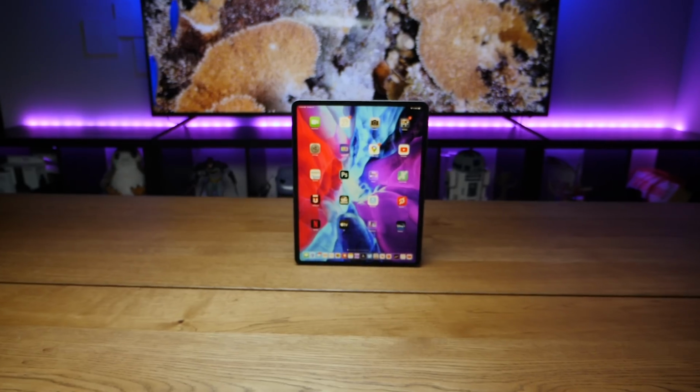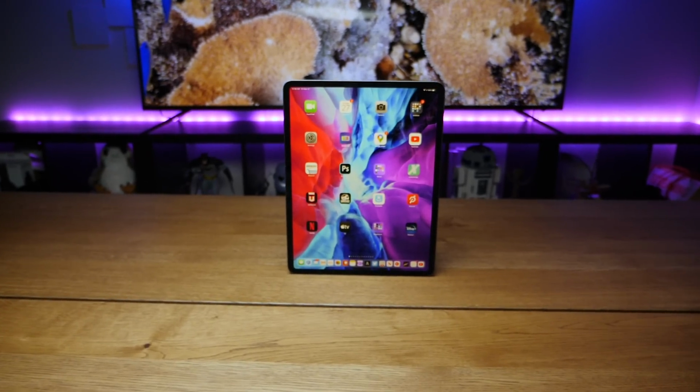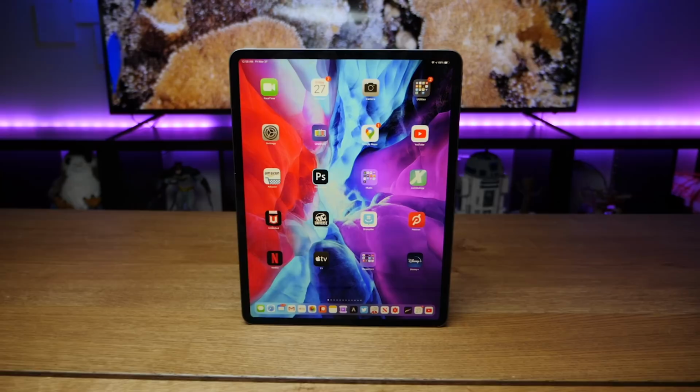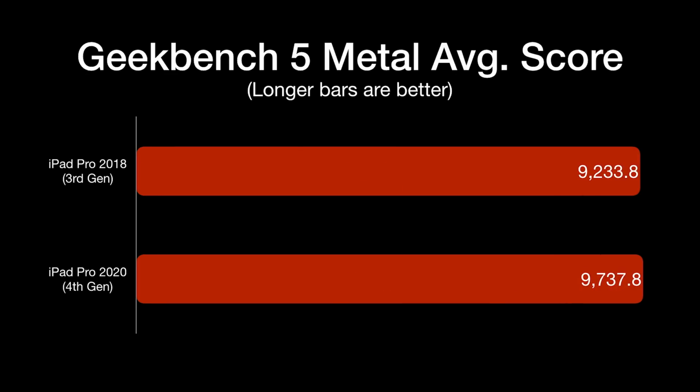Now on the GPU side, the A12Z gets an additional core, for 8 cores total compared to the A12X's 7 GPU cores. So in Metal scores, the difference shows here, with the 2018 iPad Pro getting an average score of 9,233.8, and the 2020 iPad Pro getting an average score of 9,737.8. So there's really a nice boost in graphics performance here.